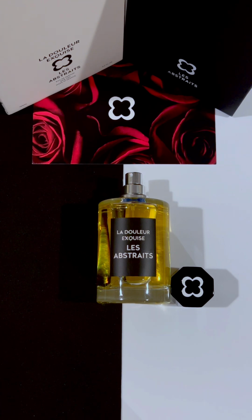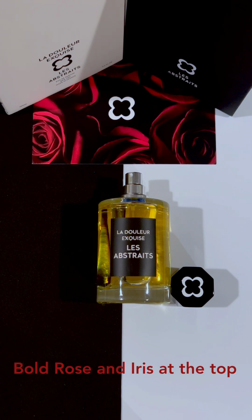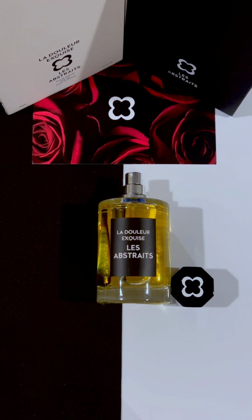All right, so in the opening, which now I just got a full healthy heaping of, I get a lot of rose right off the top. I get a sweet iris off the top also. So we're getting the rose and the iris right off the top. Kind of fruity. Very bright, very dense. It's a very dense opening of this fragrance.